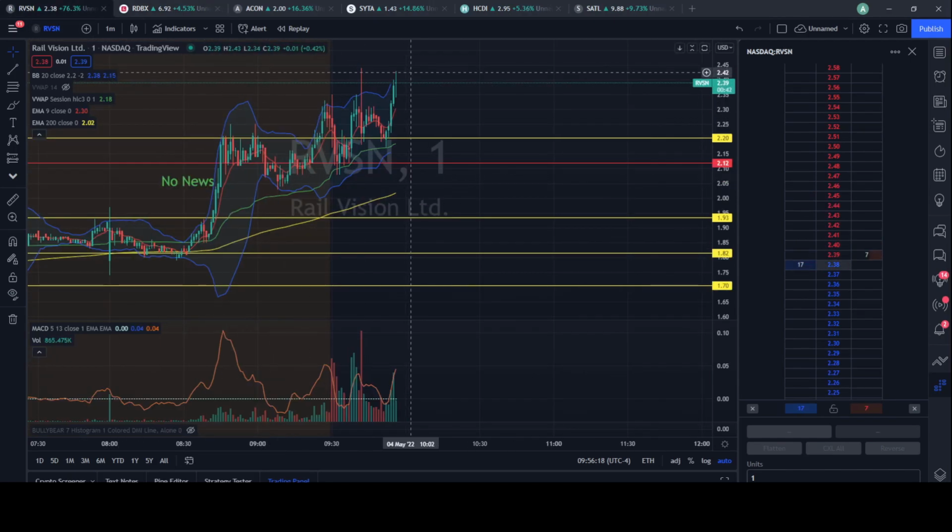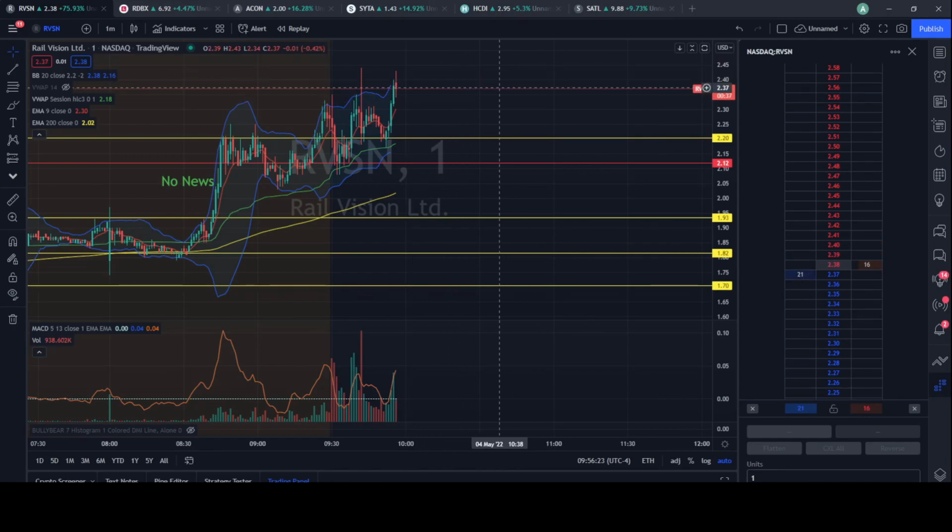RVSN's at 240. We hit 243. We almost broke a new high. I'm kind of inclined to take a little bit more profit out here, so I think I'm going to. Taking some more profit out of RVSN around 240.